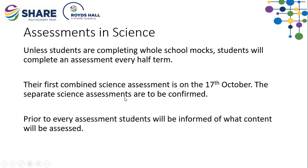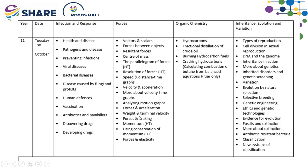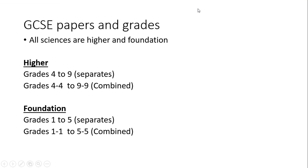Prior to their assessment, students will be informed of what content will be assessed. For example, your combined science students have had this sheet which tells them that in the first assessment on the 17th of October, they will be assessed on the topics infection and response, forces, organic chemistry, and inheritance, evolution and variation, and this is the topic we are currently teaching Year 11s.